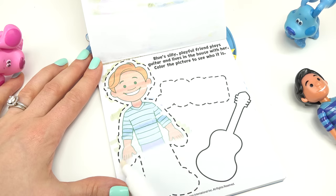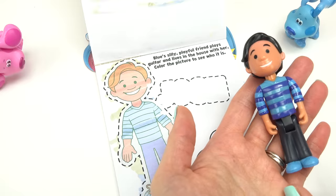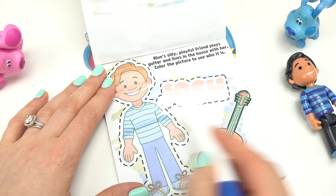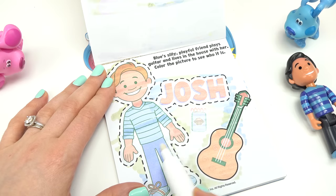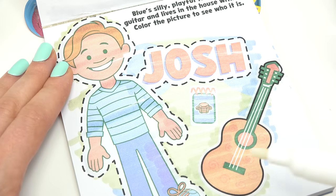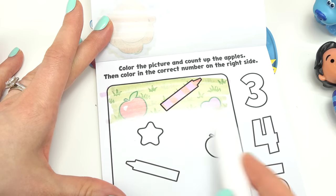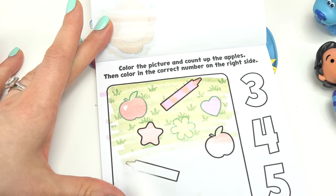I think we already know who this is. Do they kind of match? Let's go ahead and reveal the guitar. It is Josh. And the handy dandy notebook. Let's keep going. Color the picture and count up the apples, then color in the correct number to the right.